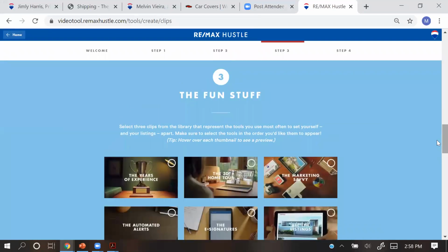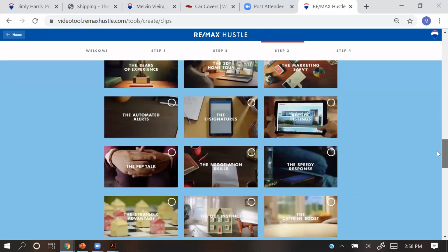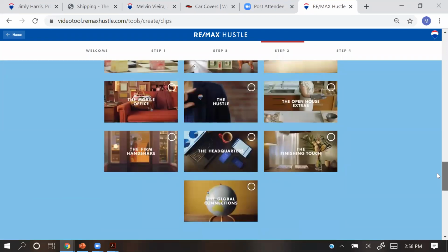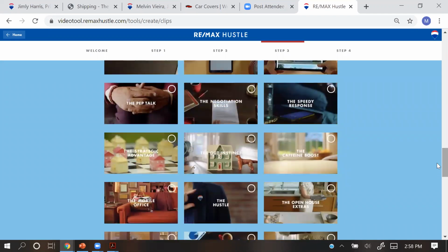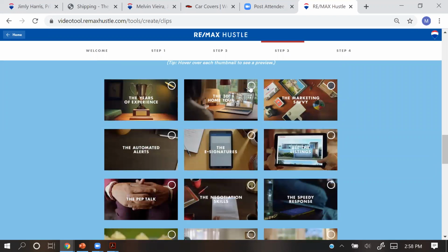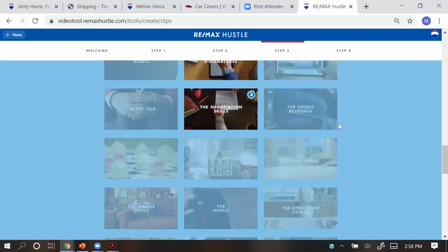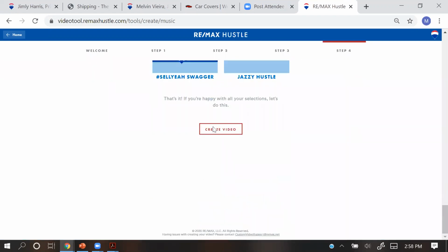And then you get to choose 3 of these value adds, and you choose 3 at a time, and the rest you save, and you can use another 3 another time. So there's really unlimited options as to how you can advertise. So for today, let's say we're doing 3D home tours. We want everybody to know that they can sign virtually and that you're good at negotiation. Later on, you can come back and make another commercial with other features. You just pick your music and then create this video.